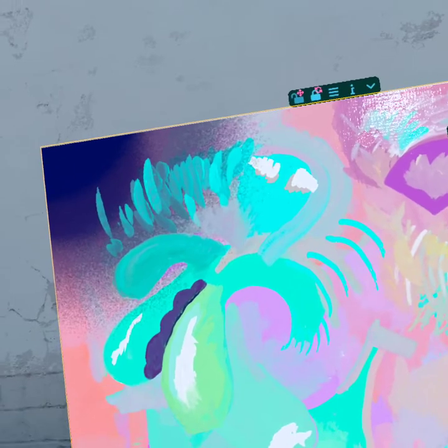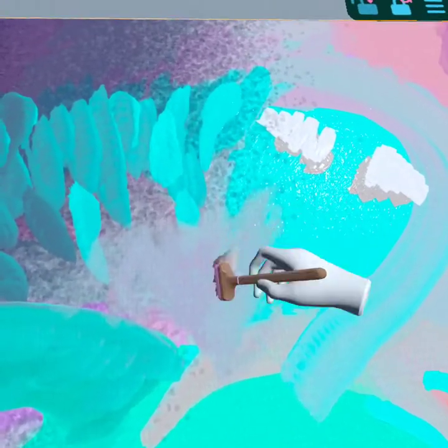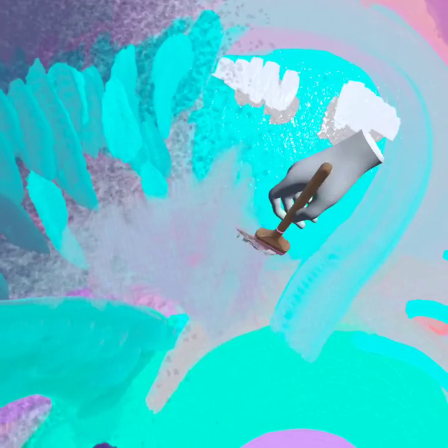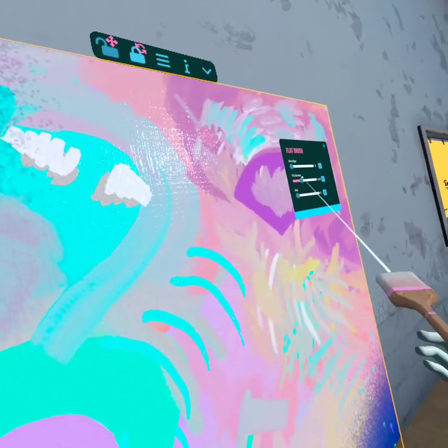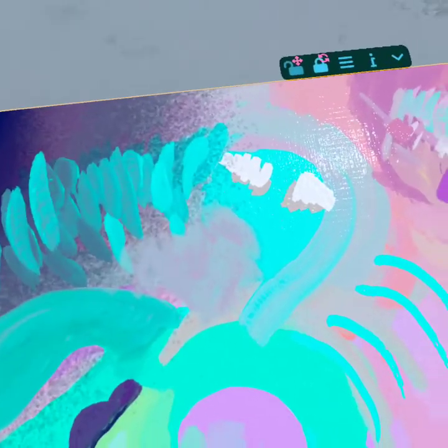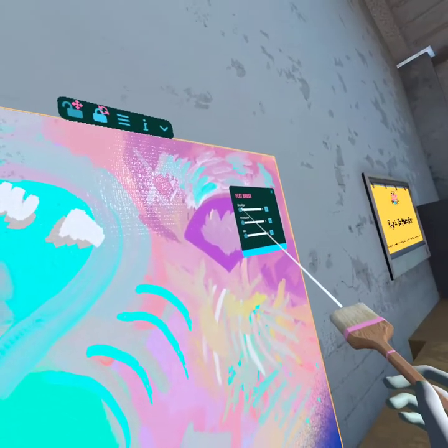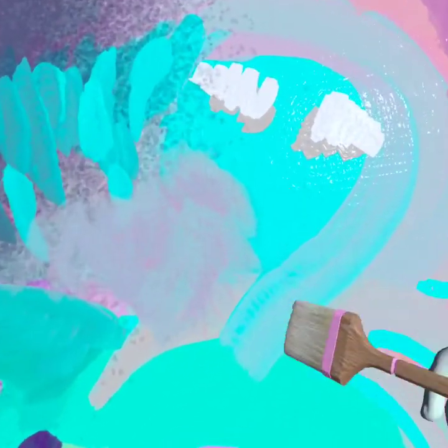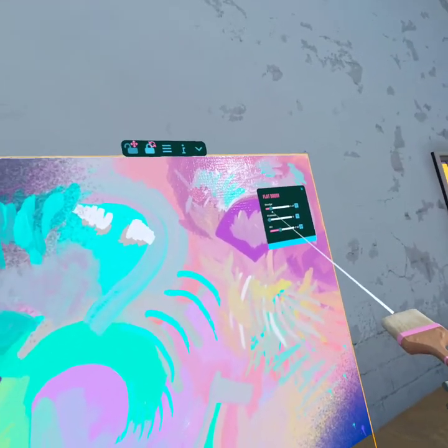I tend to like a lot of thick, juicy stuff, but this type of blending is really important, especially in realism, to blend that stuff out. And I can even put it all down and nothing happens. But I can do a little smudge maybe. Not much, but mix.